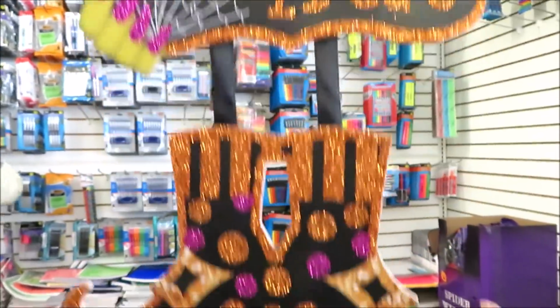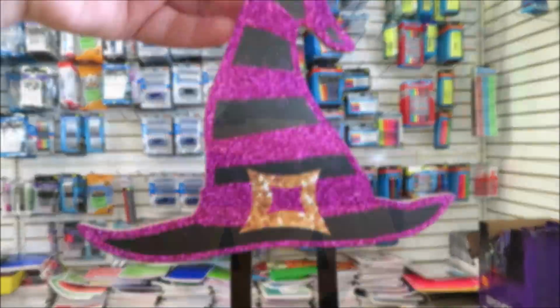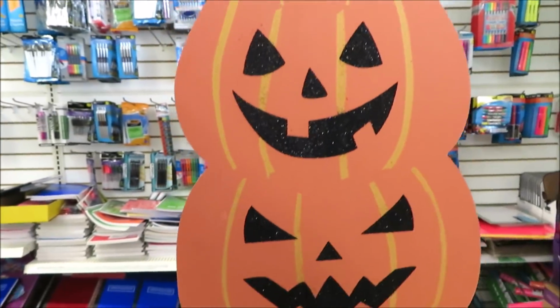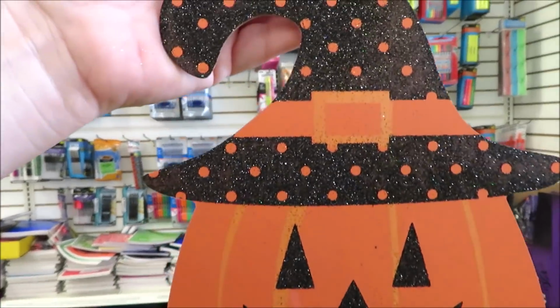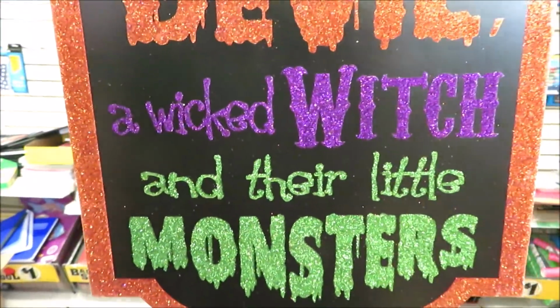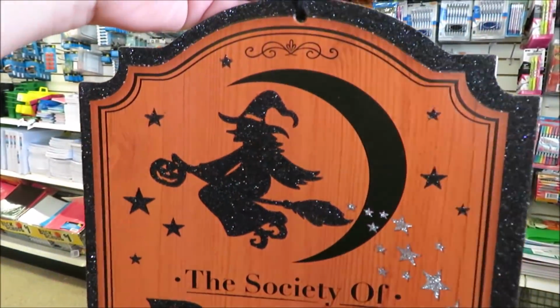They have out some witch signs like last year, different colors this year, really cute with the hat and shoes, and the vertical stacked 3 pumpkins. Now they have it in 2 versions, with polka dots in purple or just the orange and black. And of course the handsome little devils and a wicked witch and her little monsters live here.